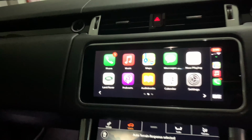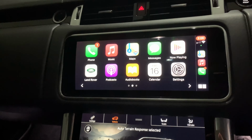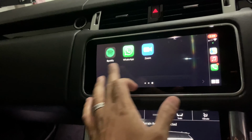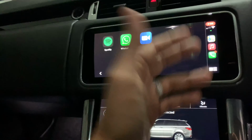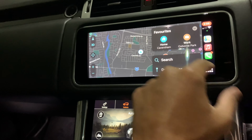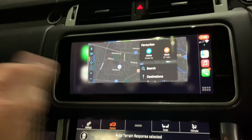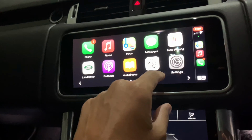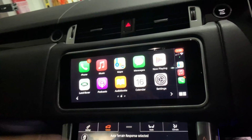I'm not going to break down what Apple CarPlay is because I'm sure everyone's seen it before and I'm not the first person to ever have Apple CarPlay, but it's just way convenient. Your messages, your calls, your maps. What I use it for is Spotify. I think music is so sick, do you know what I mean? That's probably what I use it for the most.